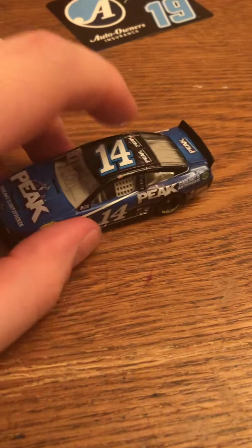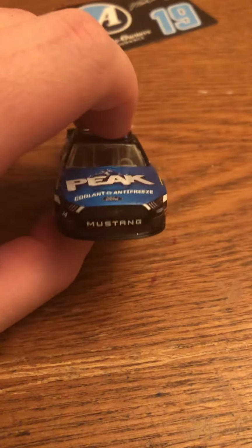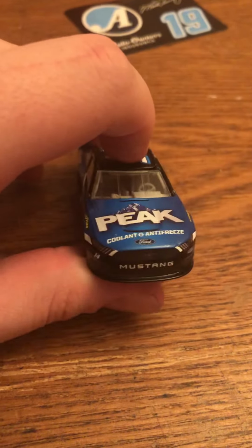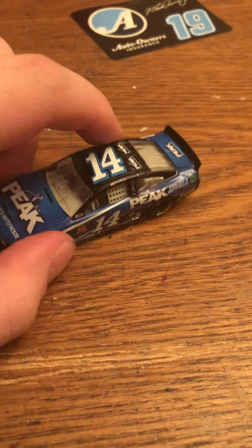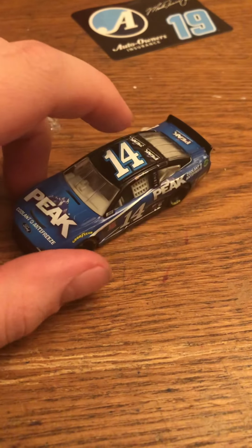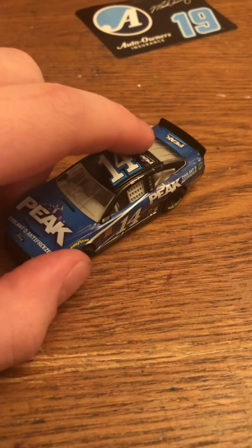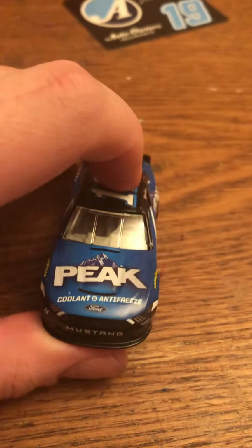Okay, now I'm going to be reviewing the Clint Boyer diecast. I actually got this one today at a Cracker Barrel at the gift shop. I never really thought I'd be getting a Clint Boyer diecast because the diecasts of him nowadays are rare.